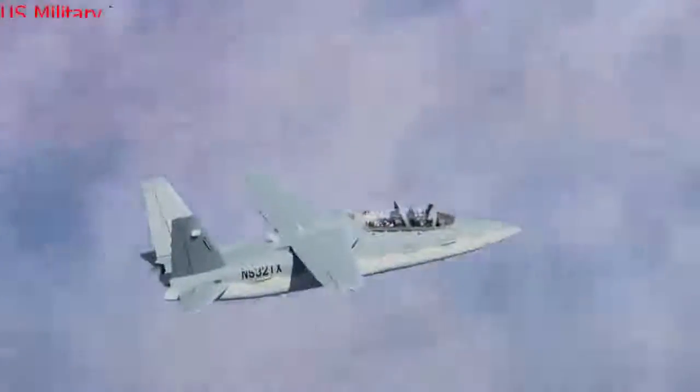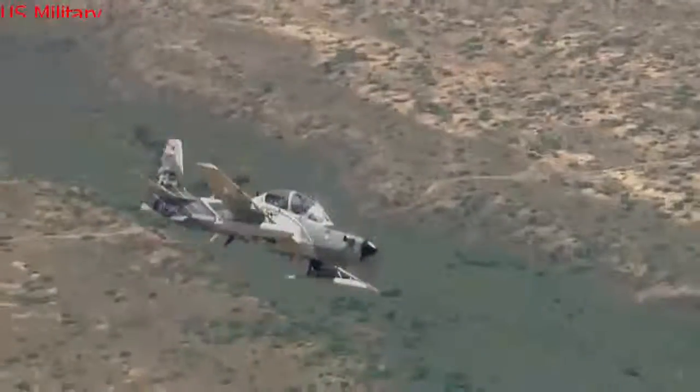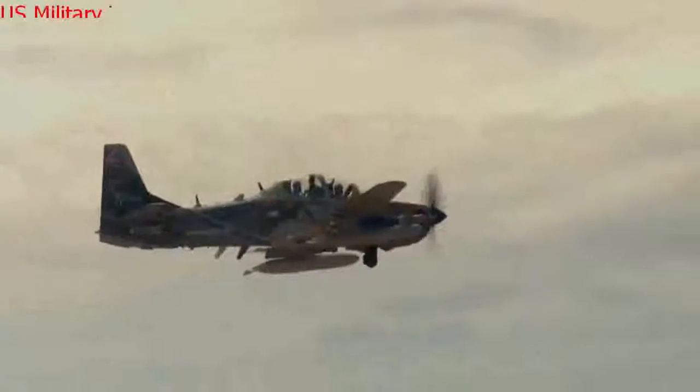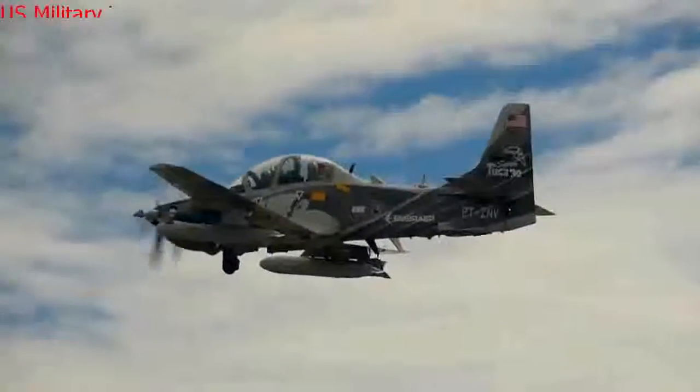Once the Light Attack experiment concludes on August 31st, the Air Force will gather data from the trials and evaluate the cost, capabilities, and manufacturer production capacity for each aircraft. That data is intended to inform strategic decisions.